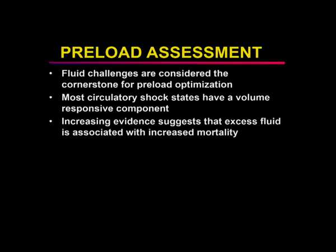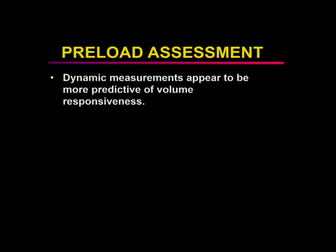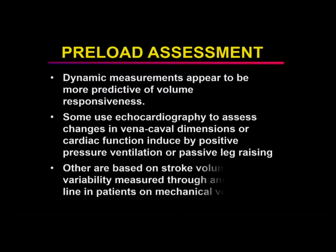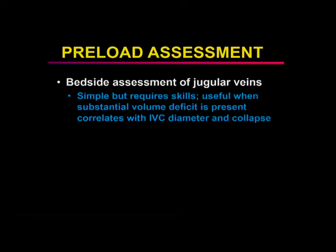And from that perspective, we have made progress by looking at non-invasive techniques. And essentially, I'm going to skip through these 2 slides and skip to what I believe to be very important, which is the use of ultrasound at the bedside.